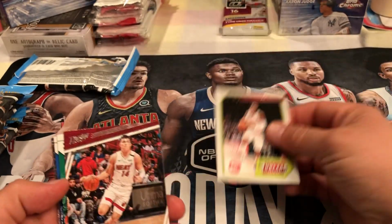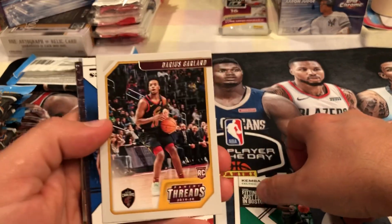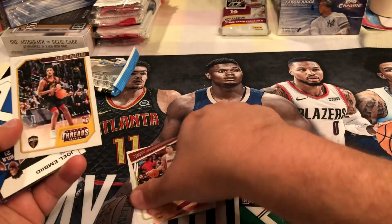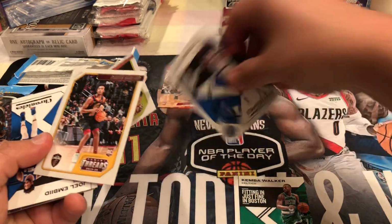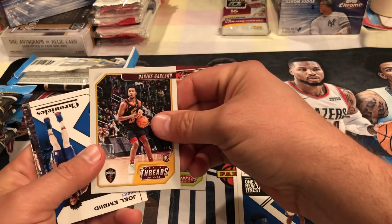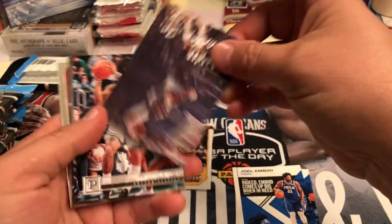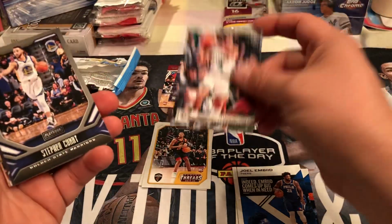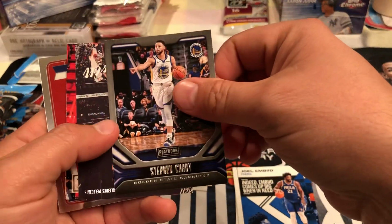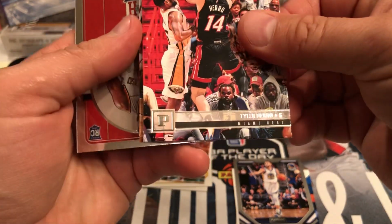Cam Reddish, rookie, not bad. Tyler Herro, rookie, not bad. Kemba Walker, Chronicles. Darius Bazley, you know, I'm going to set a hot rookie pile. And an okay rookie pile. And a veteran pile. Darius Garland. Joel Embiid, veteran. Kevin Porter Jr. Who is that? Carson Edwards? Stephen Curry. Steph Curry. Zion Williamson. He gets a pile all to his own. Getting pretty much a Zion per pack in these things.